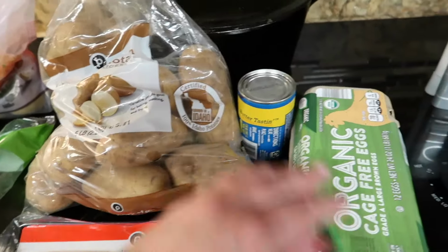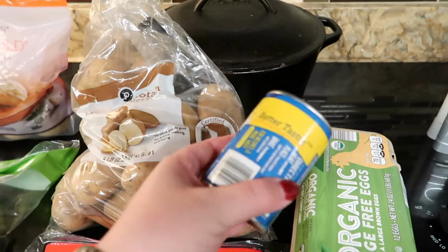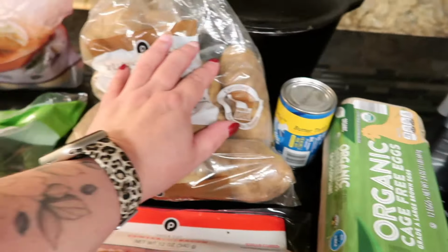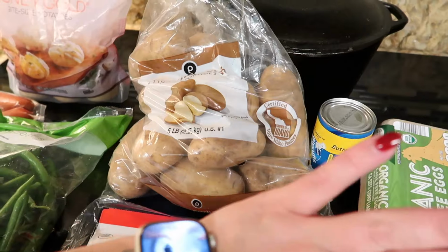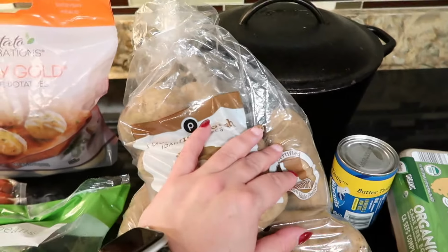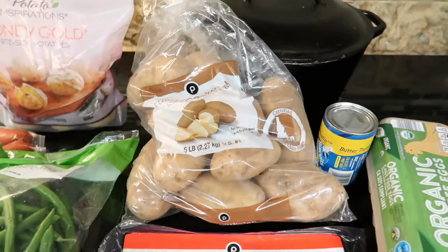And then this is going to be breakfast. I thought I ordered a bigger one, the normal size one, but this is what we got. Some butter taste biscuits. I'm going to do fried potatoes. I did forget to get a sweet onion. I always do a sweet onion with fried potatoes. I swear I make, not to brag, some of the best fried potatoes.